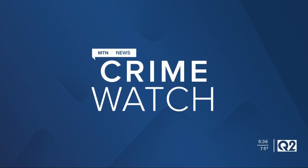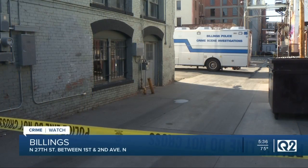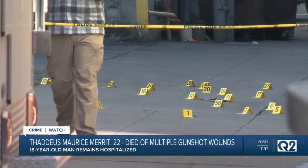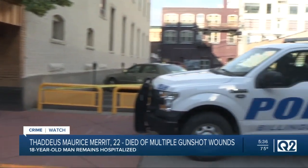Well, more details tonight about a late-night shootout in downtown Billings that left one man dead and another man in the hospital. It all happened about 11:45 last night in the parking lot off North 27th Street between 1st and 2nd Avenue North. Now, that parking lot between Jake's and the Burger Dive, littered with evidence tags, remained closed off most of the day as police investigated.